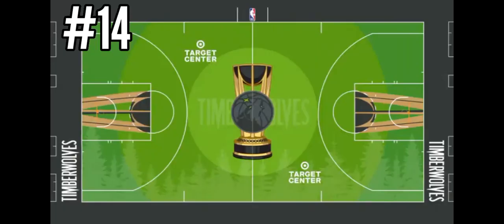Number 14, I've got the Minnesota Timberwolves. I really wanted to like this one because I like what they did with the trees in the back, but just having a bright green court is not the move, and you've got a good navy blue color. The Timberwolves have a lot of good colors in their palette. I don't think green, especially as a predominant color, is one of those.